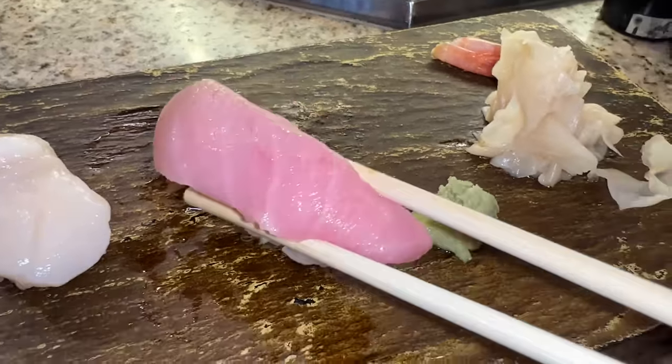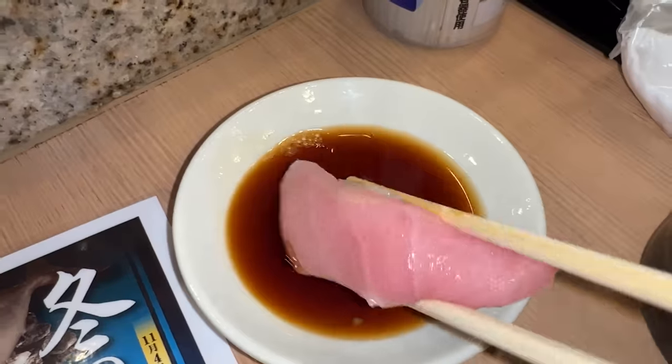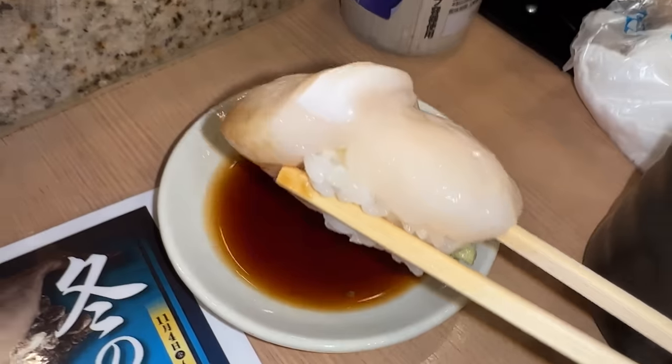And this is the ultimate. Eat a lean piece, chase it with a fatty piece. I mean, maybe it's because the fish market is right next door to this place, but the quality is just mind-blowing. I can't believe, based on the price, how good this is. Mm. Oh, and that scallop is just so sweet. This is a gem of a place. I highly, highly recommend coming here.